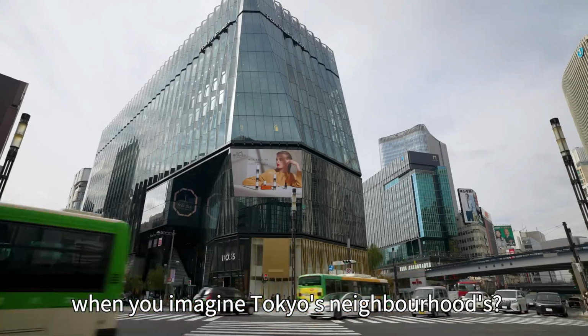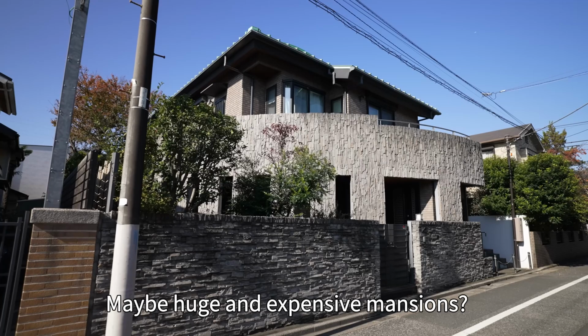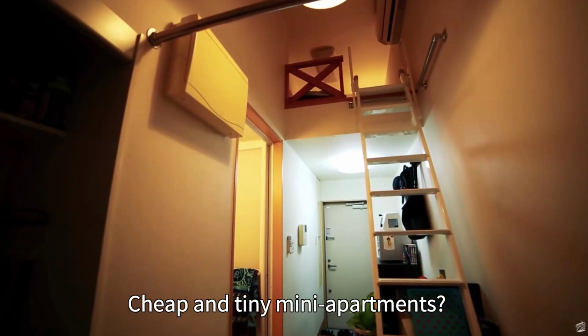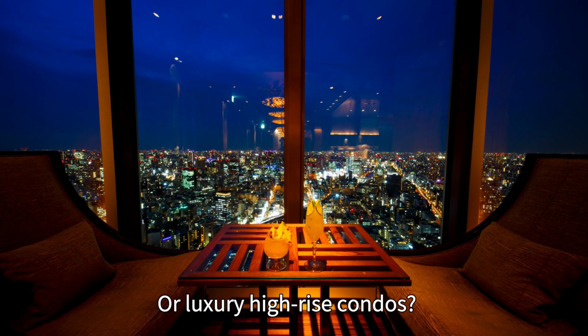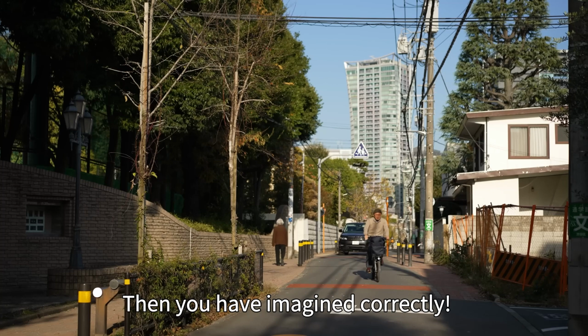What do you think of if you imagine Tokyo's neighborhoods? Maybe huge and expensive mansions? Small and pleasant streets with cozy houses? Cheap and tiny mini apartments? Or luxury high-rise condos? Everything. Then you have imagined correctly.